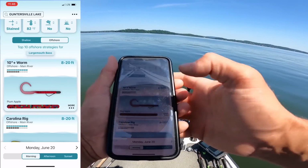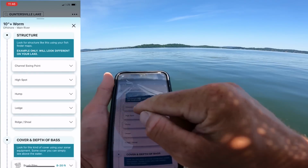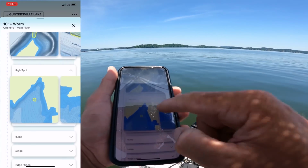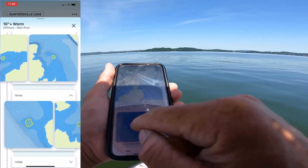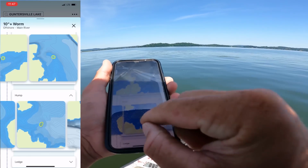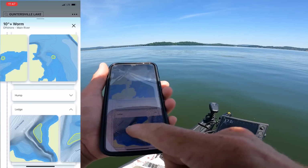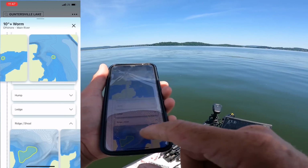That's exciting. Let's click on the worm. It says location: throw it on main river channel swing points, and gives you examples. That's sweet. High spots, okay, a few examples. Humps. Yeah, we're gonna try a hump here. A hump looks just like that, exactly like what we're fishing. Ledge, river ledges, yes, that would be good. We'll go hit some of this other stuff.